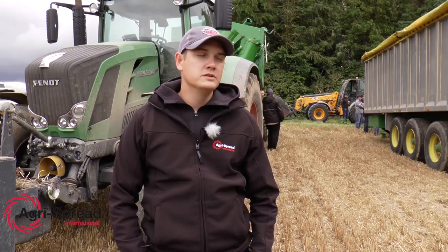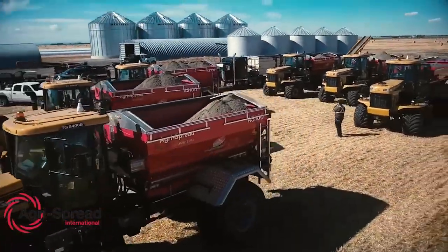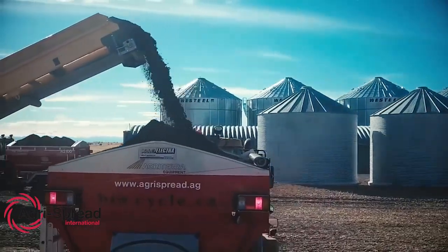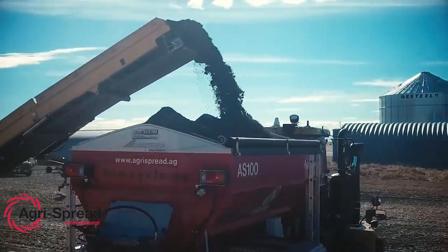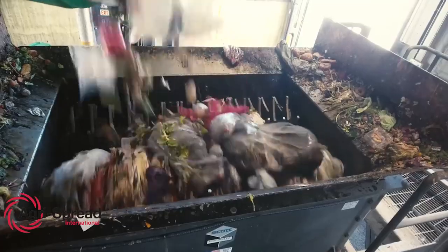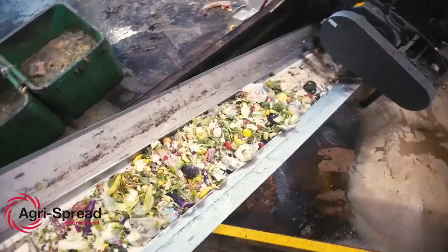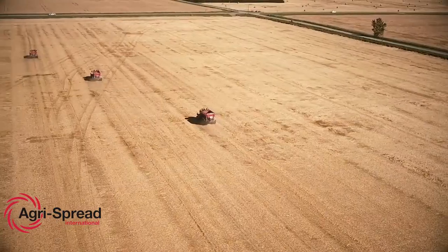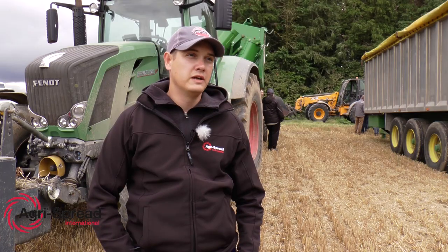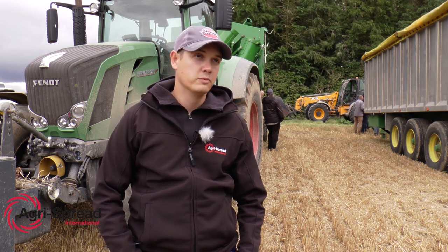The customers that we have using the Agri-spread products are mainly custom or contractors. They are spreading a product called Biosol, which is a very unique product, which is elemental sulfur mixed with composted food and waste from other sources. They spread everywhere in Alberta. They're covering thousands and thousands of acres every year, and these machines can really perform for them.